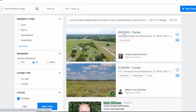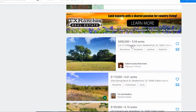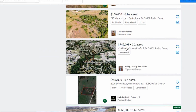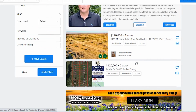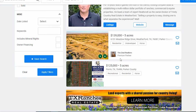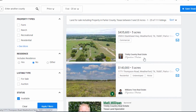You can see right here, 5 acres, $435,000. Right underneath it, 5 acres, $140,000. 5 acres, $139,000, $125,000, $450,000, 6 acres, $115,000. You're kind of all over the place. 6 acres, $743,000, 6.6, almost $1 million. In this scenario, you're going to have to really pick a part of town that you want to be in, and then zone in on it and try to get a really good pricing there. But if you do things the way that we do, because we mail in mass, you probably won't come up with enough data to really make your mailer worthwhile.